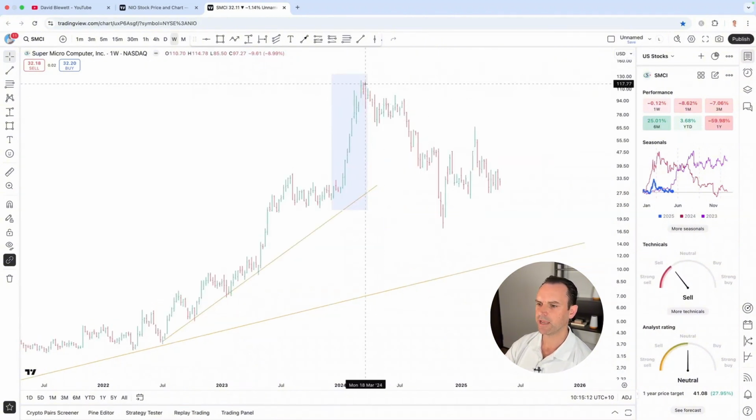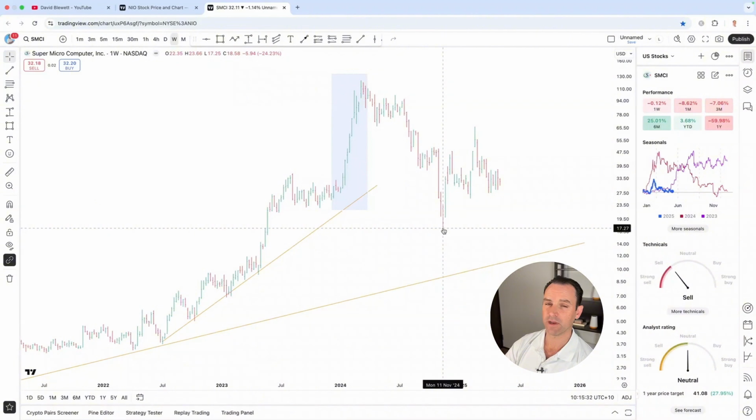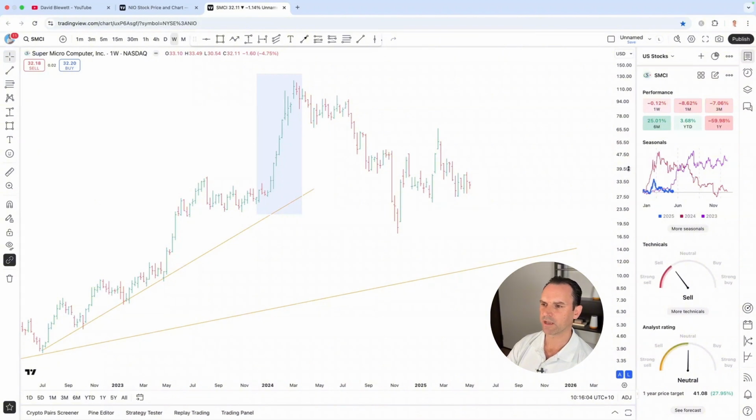So since that peak in March 2024, price has been trending downwards. And we can see the formation of lower highs and lower lows as price has moved downwards. But it does seem to have found significant support around this $17 level here in November 24, so around 6 months ago. And since then, it has been trying to form a medium-term uptrend with the creation of higher lows and higher highs. So if we mark up some trend lines on the bottom of the price action, also the top, you'll notice that there is a flag pattern forming.